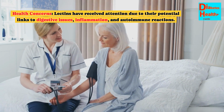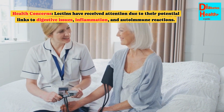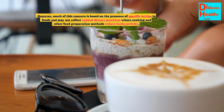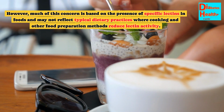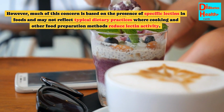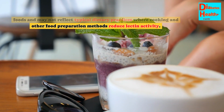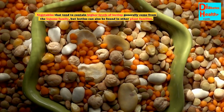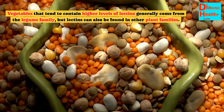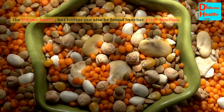Health concerns. Lectins have received attention due to their potential links to digestive issues, inflammation, and autoimmune reactions. However, much of this concern is based on the presence of specific lectins in foods and may not reflect typical dietary practices, where cooking and other food preparation methods reduce lectin activity. Vegetables that tend to contain higher levels of lectins generally come from the legume family, but lectins can also be found in other plant families.